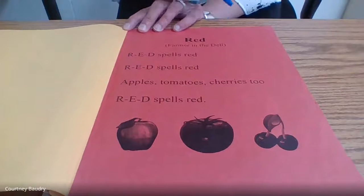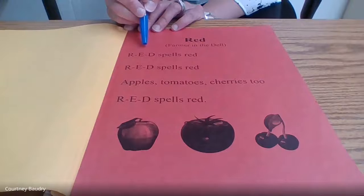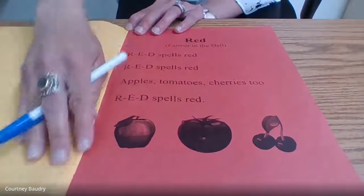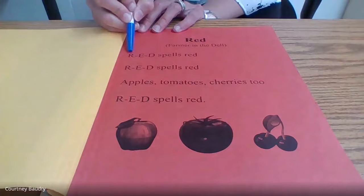Yay, I'm so excited that you are reading with me and we're still singing and doing some good things. One last time. Then we have a movement activity after this. Ready, here we go.